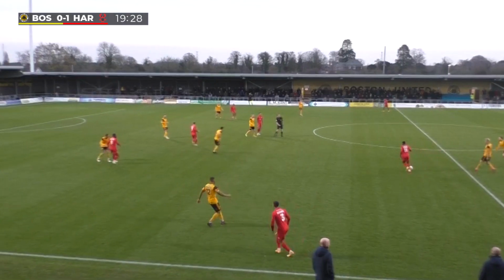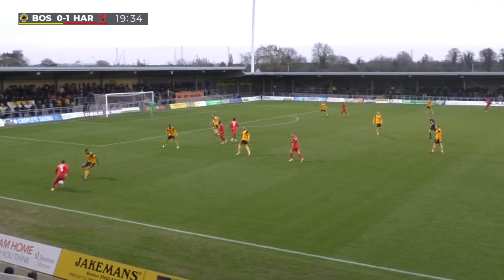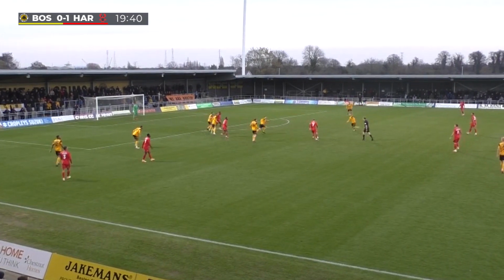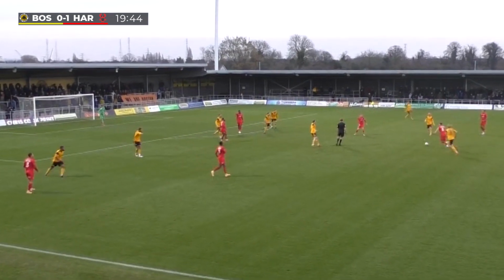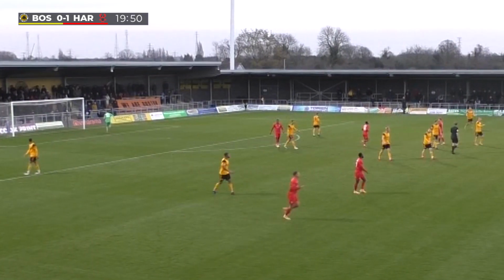Carrington has to turn away, finds Amari Sterling in towards Austin. Austin trying to turn. Well marshalled though by the Boston defence. Richards into Austin again. Austin's got space to turn this time. Gets the ball back from Hemmings. Played out again to Bonds. Into Carrington. Harriers enjoying a bit of pressure here. A long range strike from Carrington, but it's over the top after good build-up play.